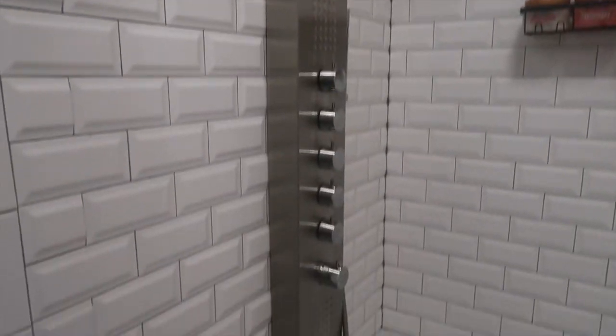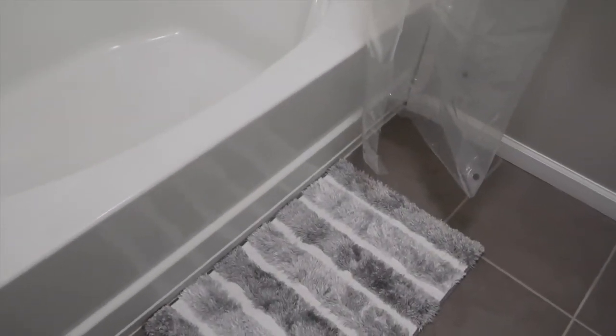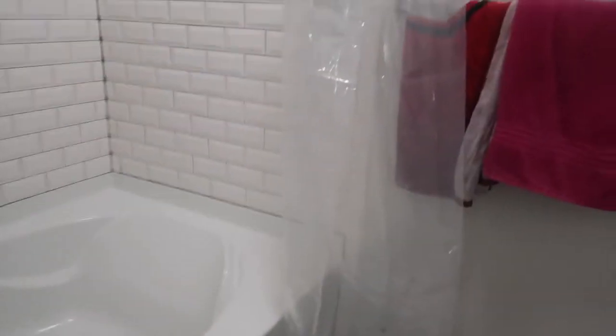And then this is the shower tub. And that's just what it's looking like. We got this mat right here, which we're going to go changing this to a, probably a black one too. But we just went to Walmart last night, which y'all seen in my last vlog. And we just needed some quick stuff for the, you know, the day.